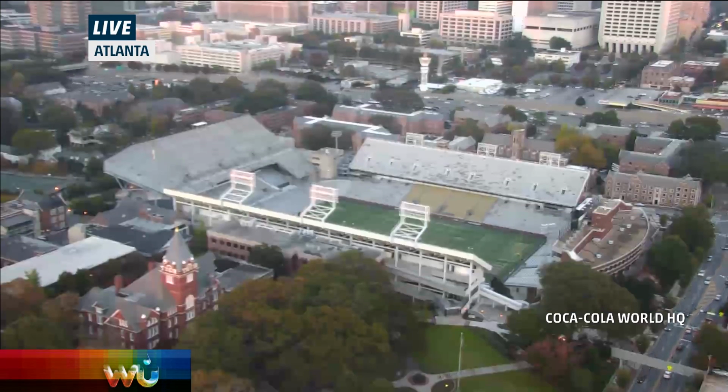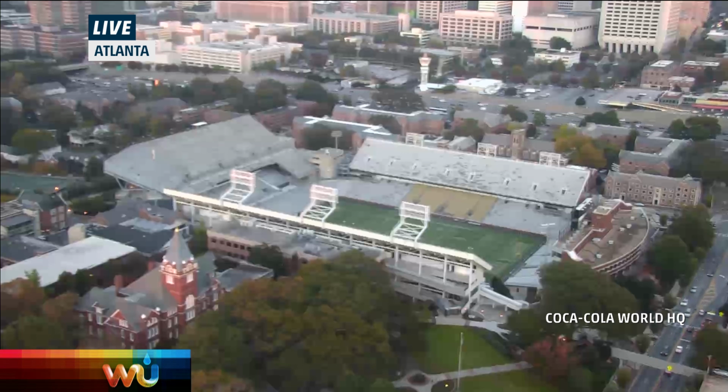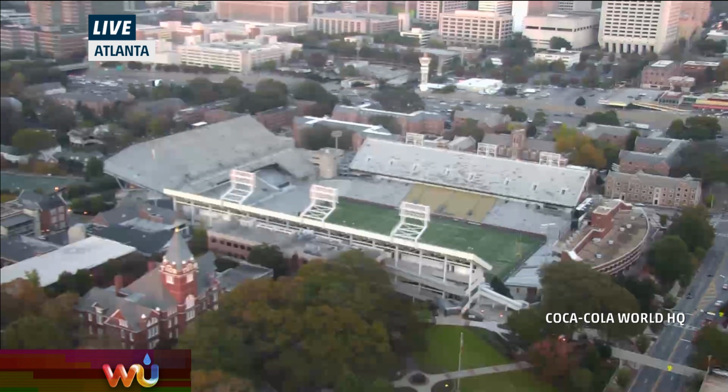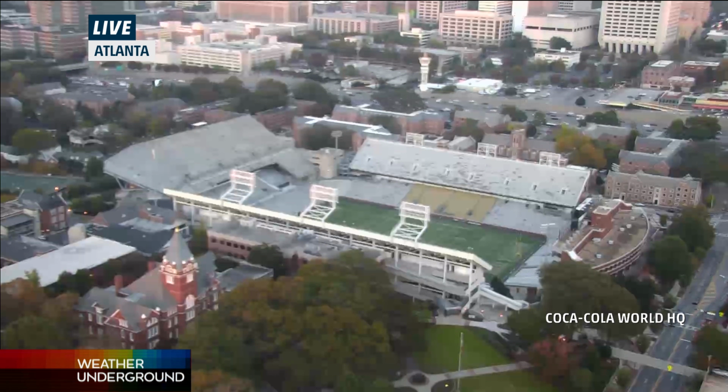You're looking live at Bobby Dodd Stadium on the campus of Georgia Tech. Oh, Lord, there's my Keith Jackson impersonation right there. By the way, our newest Weather Underground station on the campus there recorded a high of 69 degrees today under mostly cloudy skies.